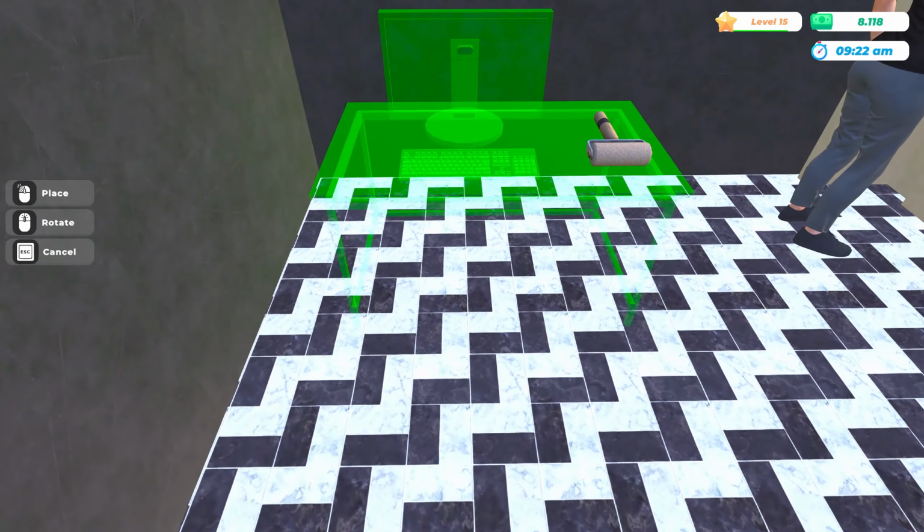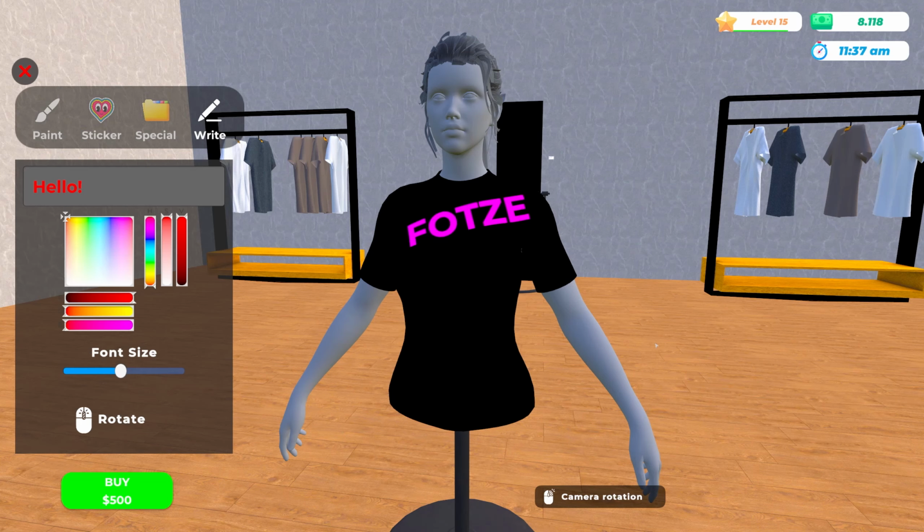We got to change the uniforms here. Huh. So when it comes to this, I can't. Can I reset? Edit the design? I can't edit the design, though. It doesn't allow me to delete anything.